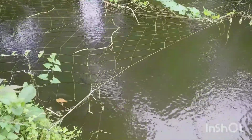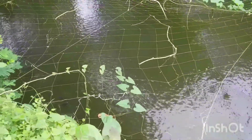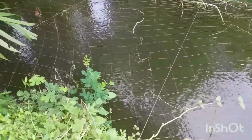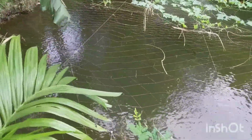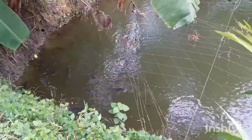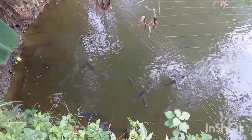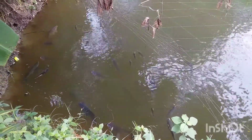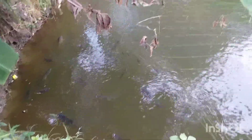Over the fish, the net is spread, you can see, and on this net the vegetable trees are sprouting and some of the vegetables are also hanging on this net. The water looks somewhat dark only because of the huge amount of fish. Now you can see so many fish have gathered in this corner.